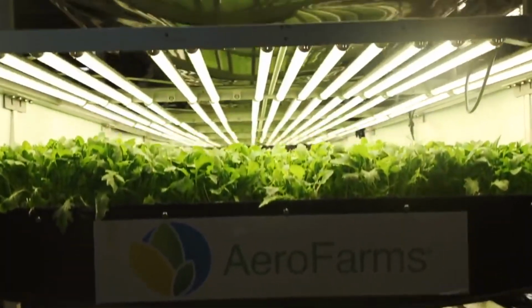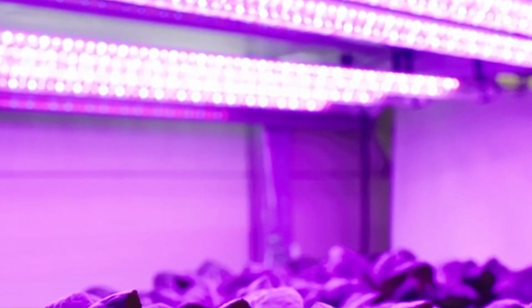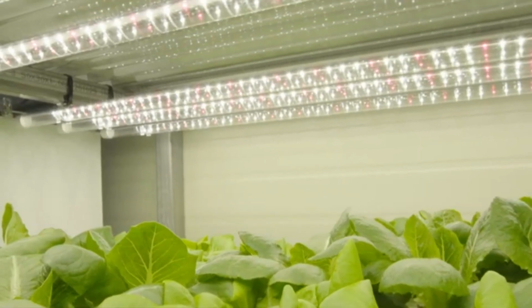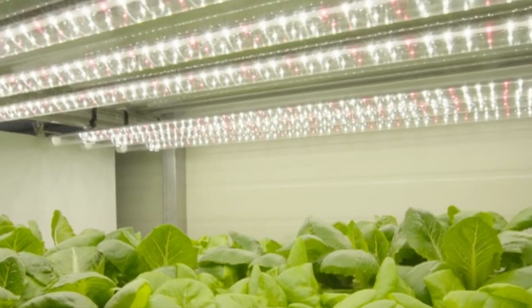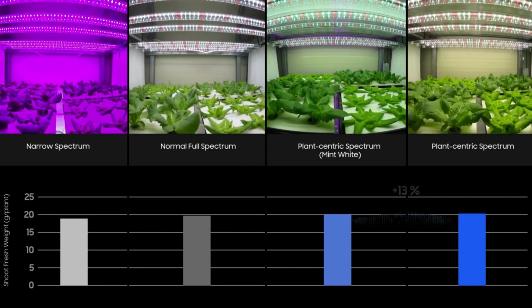Secondly, they have a long life because they rarely fail and give a consistent light output over the course of their life. Thirdly, LED lights consume 85% less energy than traditional bulbs, thus reducing energy-related costs in vertical farming.